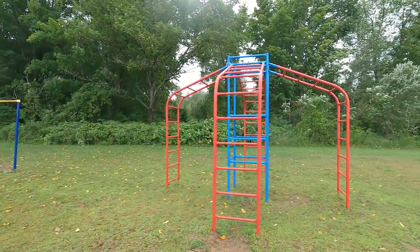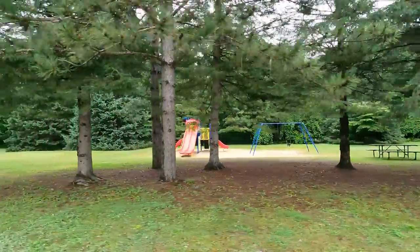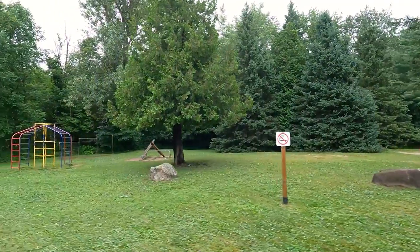There are 4 playgrounds. There are 2 in Champlain, which are pretty bare and old, and there's 2 in Iroquois. In the Iroquois, they have a little bit more color and they look newer.